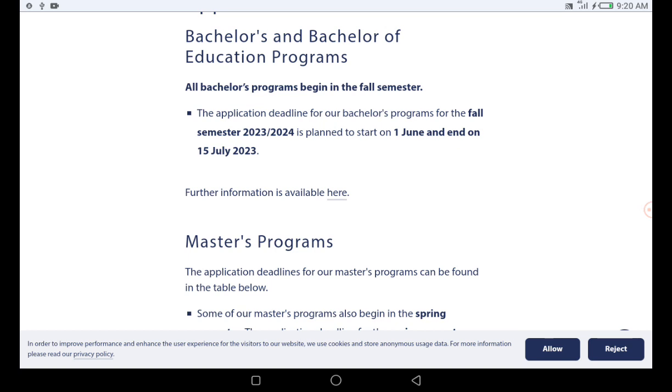Remember, you are not going to pay any admission application fee, and I'm going to be walking you through the application procedure step by step. Okay, so you want to sit back and watch.